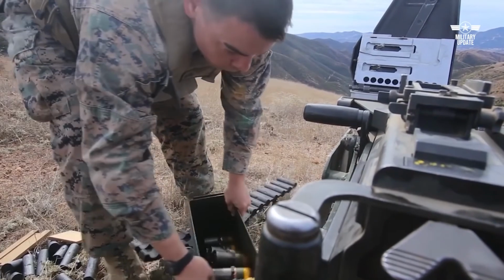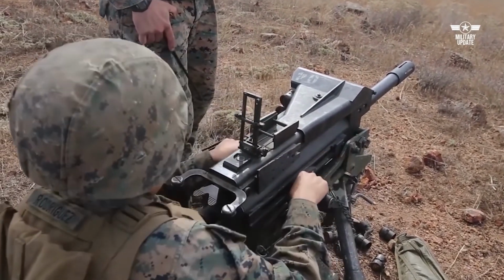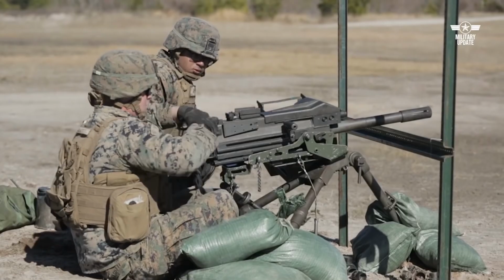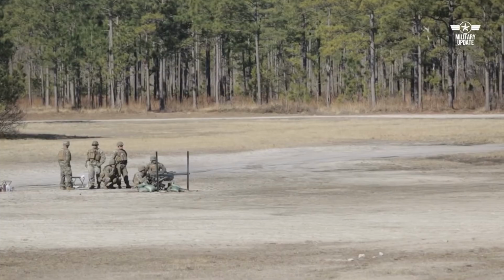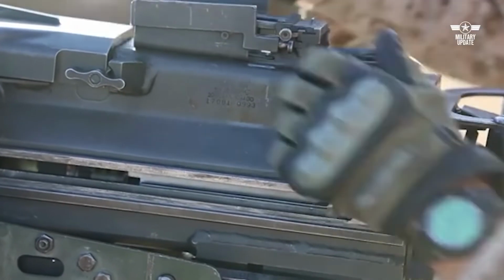For Egypt, Israel, and South Korea, the Mk-19 was, for a time, produced locally. Thousands of Mk-19 systems have been produced to date. Some nations have attempted to reproduce local versions of the successful Mk-19 to no avail.